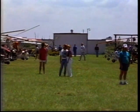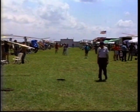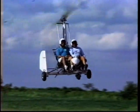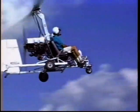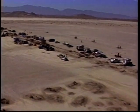Some of the most enjoyable things about the PRA are the fly-ins. Some of them are national, like the Benson Days held every spring in Florida, and the national conventions held in the Midwest every summer. Others are regional. You can see these machines up close and check them out for yourself.